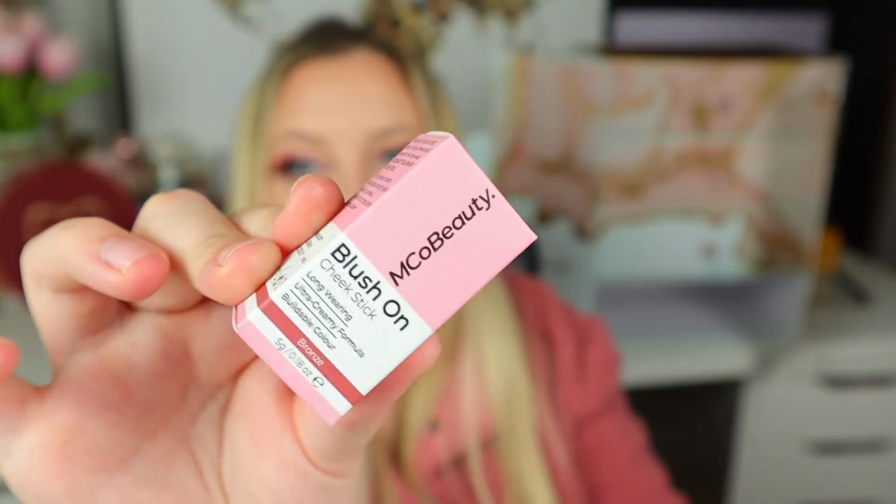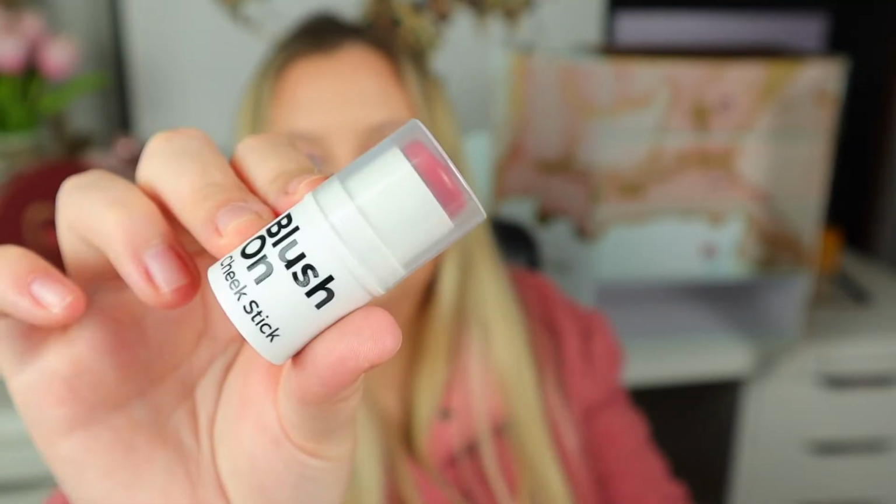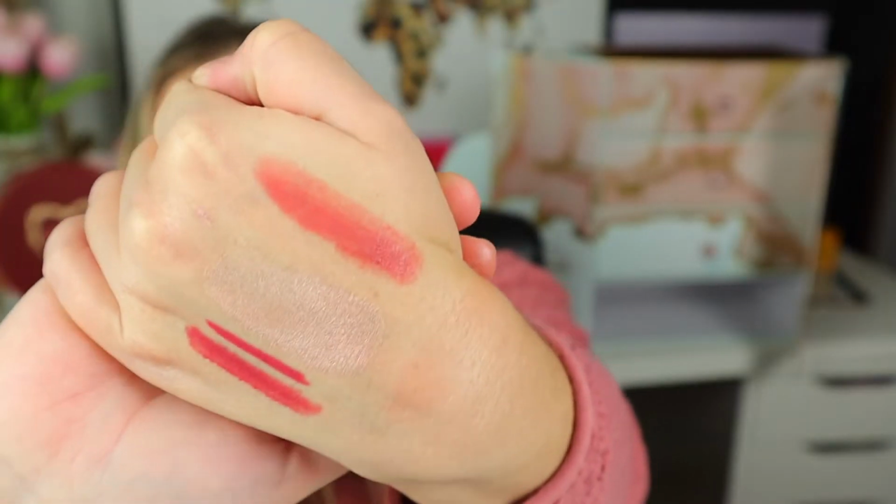Now we have day number 7. I'm so sad we're almost done. Okay, so this is from MCO Beauty, the Blush On Cheek Stick, Long Wear, Ultra Creamy Formula, Buildable Color in the shade Bronze. This is actually a beautiful color, so I cannot wait to try that out.